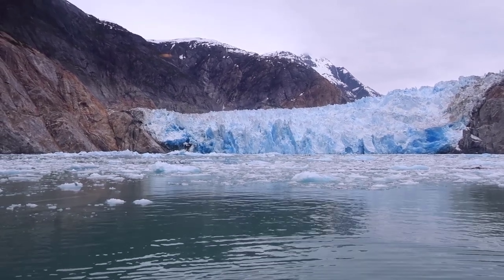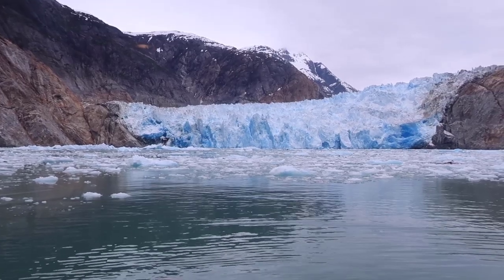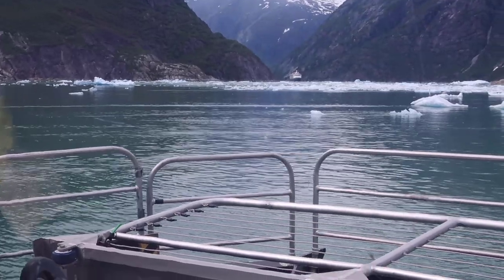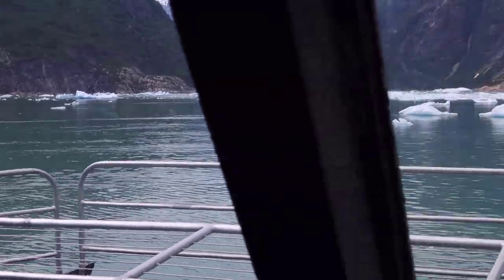And as you look at some of these growlers, you'll see that some of them are really blue. They're the ones that just flipped. As they're in the water, they're melting, and as the center of gravity changes, they'll flip. And there's some really bright blue ones in here, and they're the ones that just flipped.